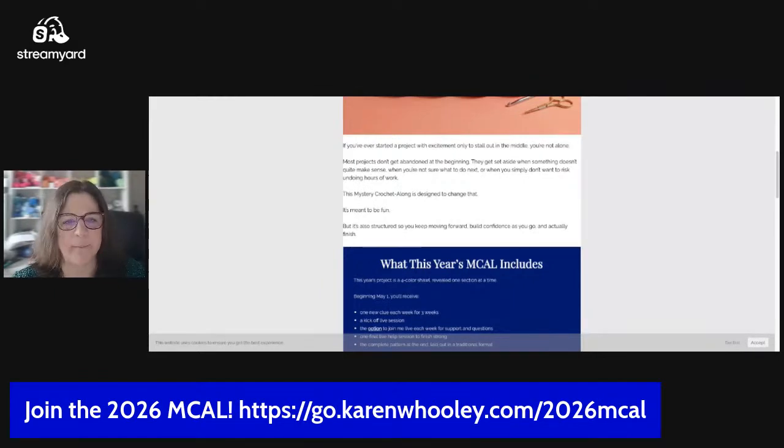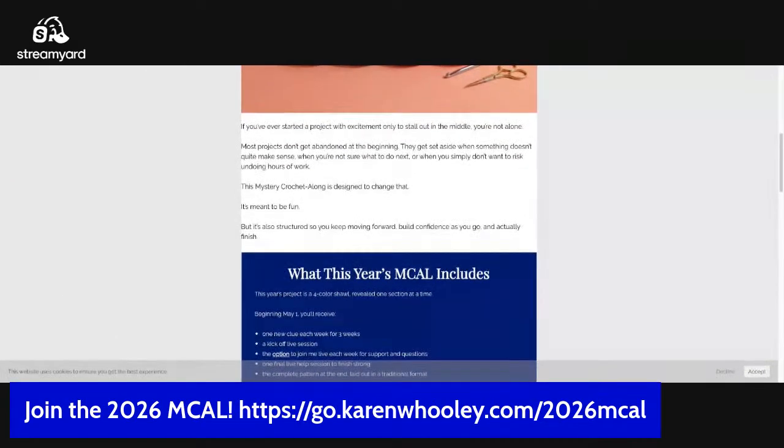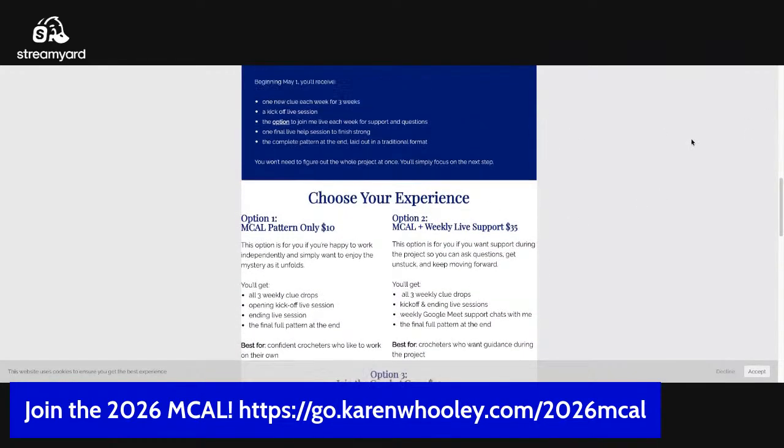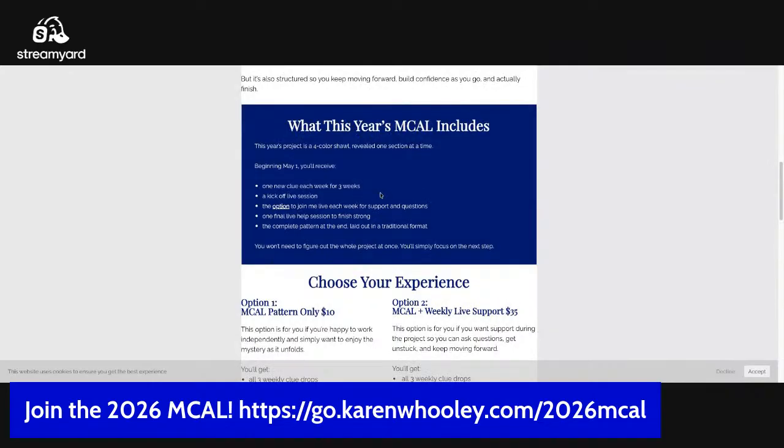I'm going to make this bigger because you guys probably can't see this, but there's all sorts of stuff. So there's 3 ways you can join the mystery crochet along. You get a clue for 3 weeks. It starts May 1st. And on the 30th of April, there's a kickoff session where you can ask me all the questions about if you've got good colors, if the yarn was going to work, that kind of thing. I'm going to share some tips and stuff like that.